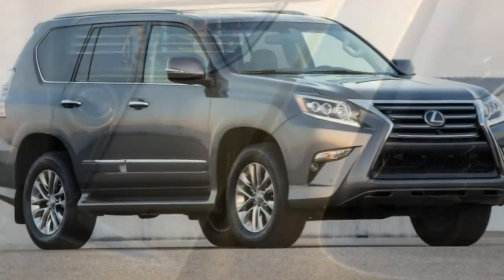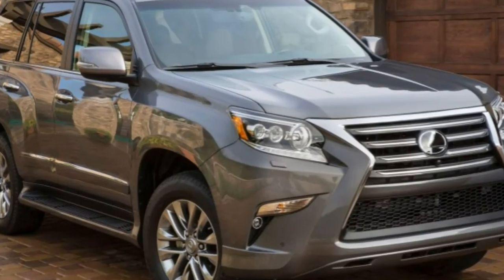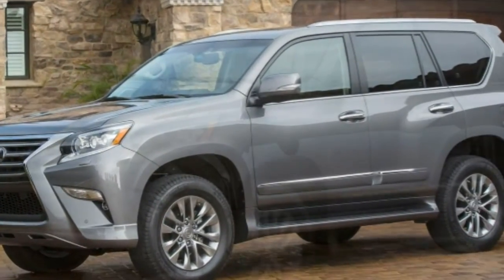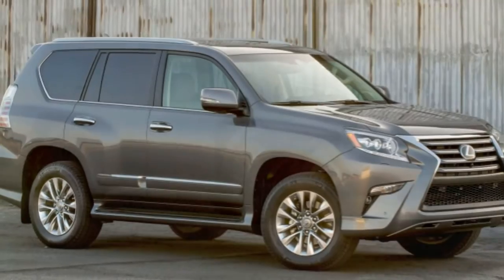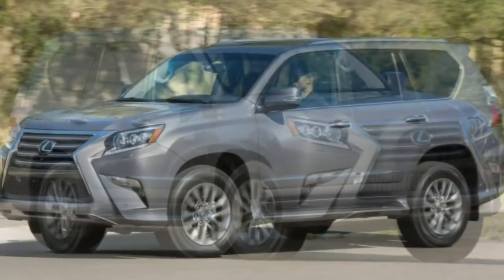Accessing that space is complicated by the fact that the tailgate is hinged on the passenger side, which makes it difficult to load the GX from the curb. However, the tailgate does have a convenient lift-up rear glass window that makes it easier to carry long items like surfboards or lumber. Driving impressions.